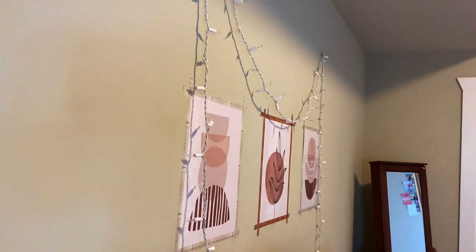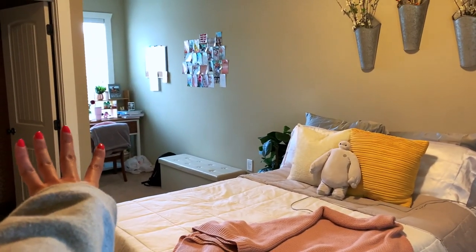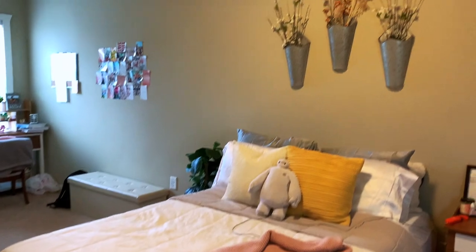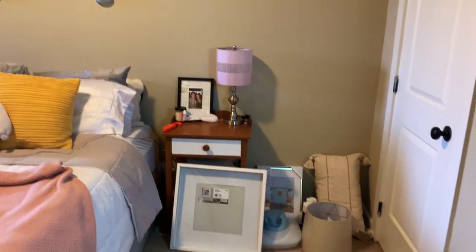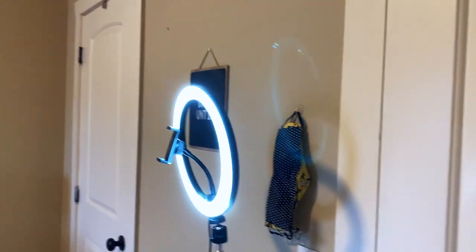I have some prints up on the wall, my mirror, bed. That's my desk area where I film most of my things because that's where the lighting is best, because for some reason I only have one window. But yeah, this is just an overview of my room. This is all the stuff that I bought, so don't mind that. And yeah, there's my ring light.